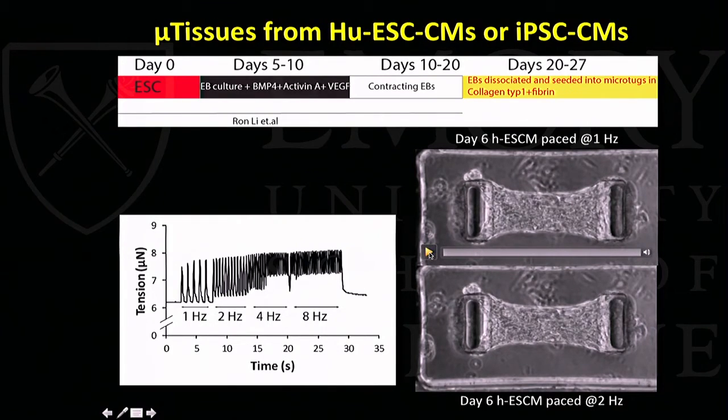Now this is again a proof of concept with human embryonic stem cell-derived cardiac myocytes. The same works with iPS cells that I'll show later. When they're made of cardiac myocytes, of course, they can begin to beat and pull in the cantilevers, and the deflection of the cantilevers can tell you something about the contractility that's being generated. You can do things like force frequency responses, and you get faster deflections and motions inward.